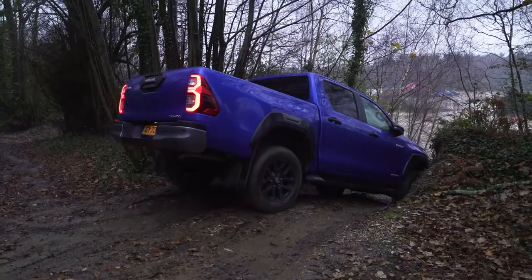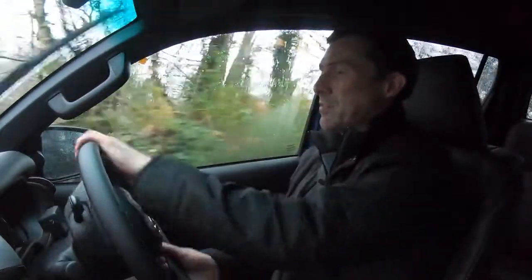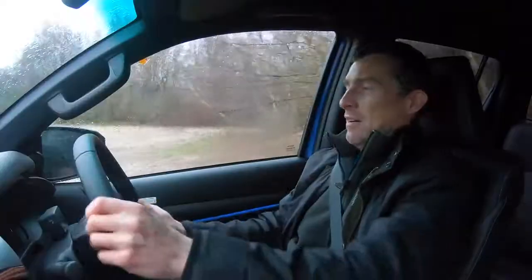Hill descent control. Turn off those annoying parking sensors again. It should control it down on the brakes on its own. I don't have to do anything. I'm not touching the brakes. Look, feet are not doing anything. See? Feet up. No brakes. It's doing it all for me. Simples. Alright, that's that done.